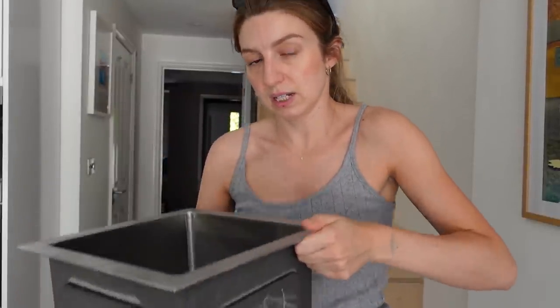Sink. Finding a sink was quite difficult. Finding a small sink that was the right measurements for us, that was also deep. Lots of small sinks are very shallow, but nothing too deep like this. Really standard square sink. We're going to have this sitting sunken in. You know what I mean? So rather than this lip sitting over onto the worktop, this will sit into the worktop, and then we can create a panel of wood that sits on top of the sink so that when it's not in use, it's covered up.